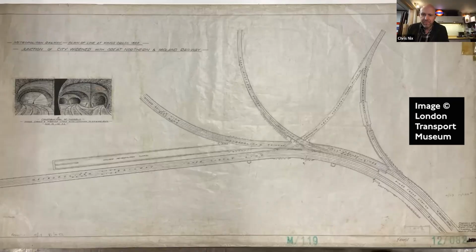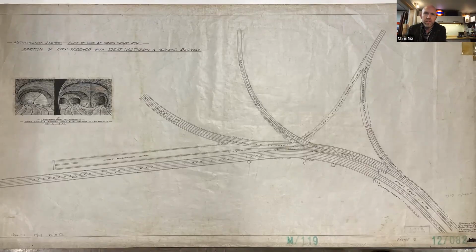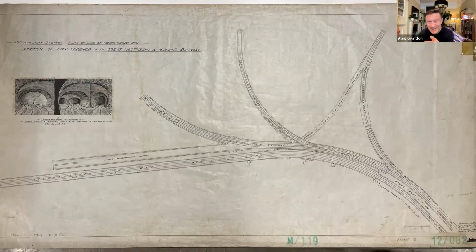Now, first up, this one shows a set of railway lines all coming together. The one that starts off on the left-hand side and curves down to the bottom right-hand side is the Metropolitan line. But what you might notice is that the thing labelled King's Cross Station over on the bottom right is not where we know it today. I'm sure you know why that is, don't you, Alex? Well, is that what we used to call the Thameslink station? Yes. Well, it suddenly all makes sense.